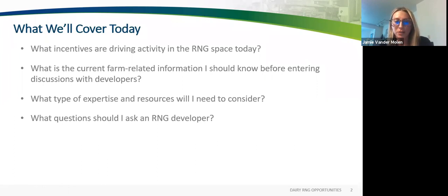John Larson, who has gone through projects like this, has a really good understanding of what type of expertise he used from the beginning until the project launched. So he's going to talk more about that. And what questions should I ask an RNG developer? At the very end, we'll go through a list of questions that are super essential to ask in these conversations.